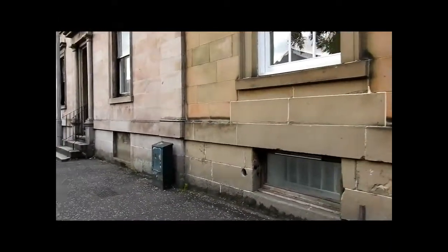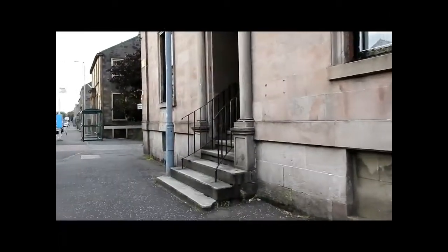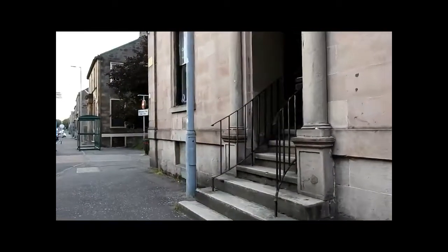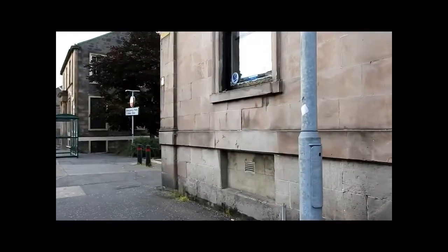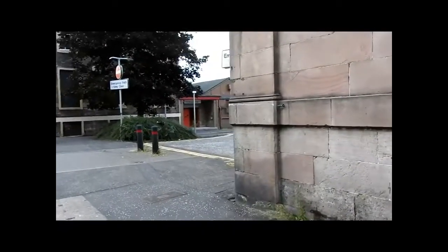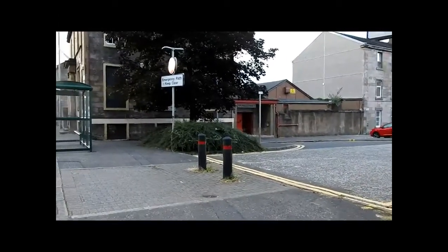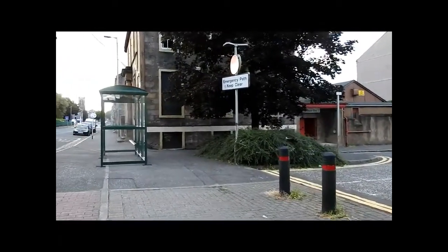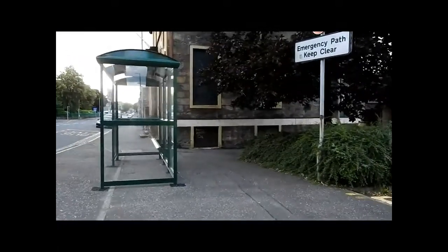Alright, this is part 2 of my Greenock explore regarding some of these buildings that seem to have been built with a very low window in the bottom of them, whether it's a basement or it was actually another level there. And I've got a few to show you of this trip.